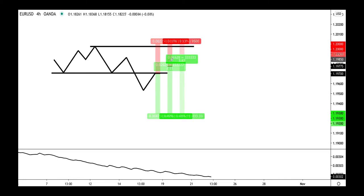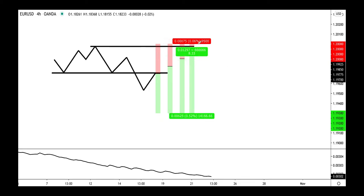And then our next position right up here is going to be a 15 pip stop loss with a 55 pip target. And finally, our fourth position, 7.5 pip stop loss, 62.5 pip target. All right. So now that's going to be our trade. We're going to have one position here, two here, three here, four here.